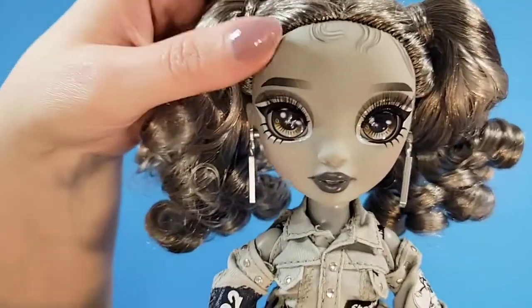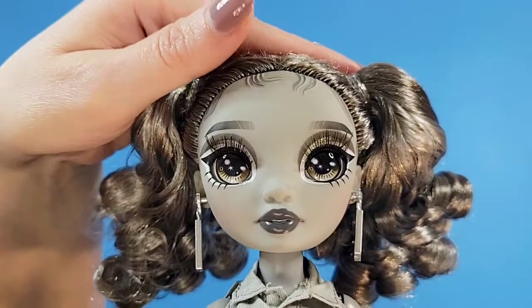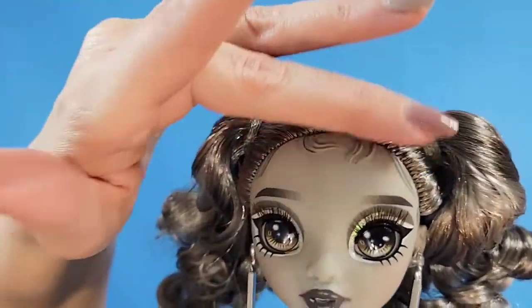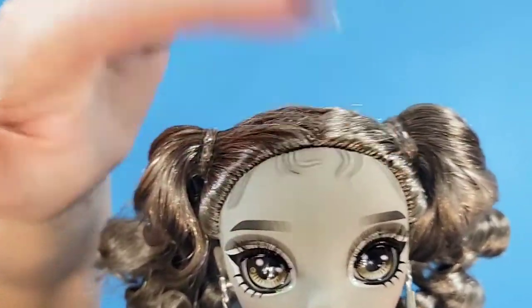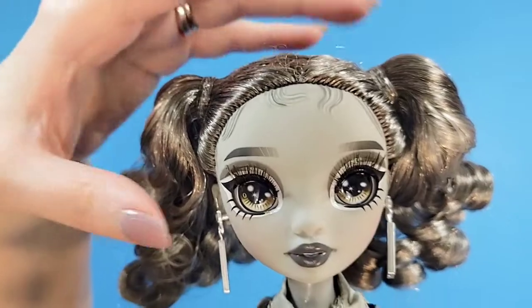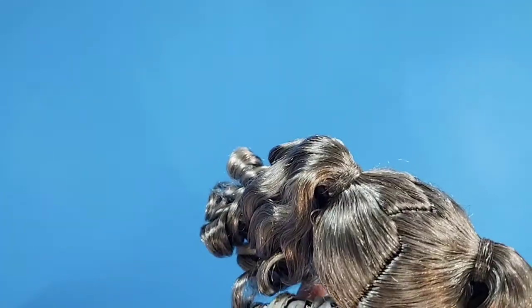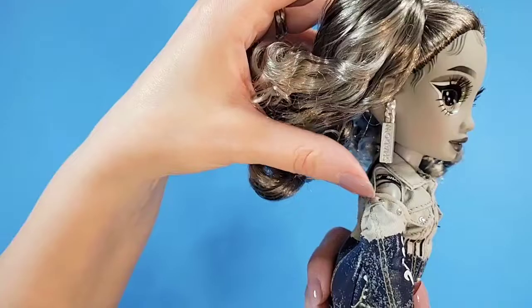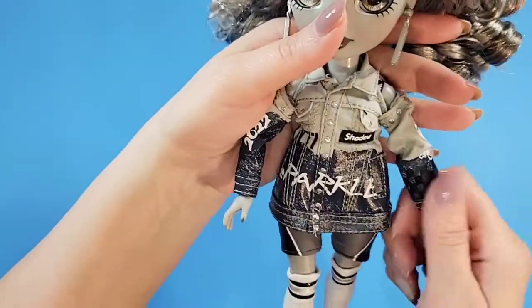Her eyes are just absolutely amazing and enchanting, if you can say that about a doll. They give her some sweet little makeup, nothing too crazy, and even put on some little fake baby hairs, which is really cute. And again, the eyes, she's just so pretty. Of course, cute little earrings that say Shadow on them. She has this very cool jean denim.